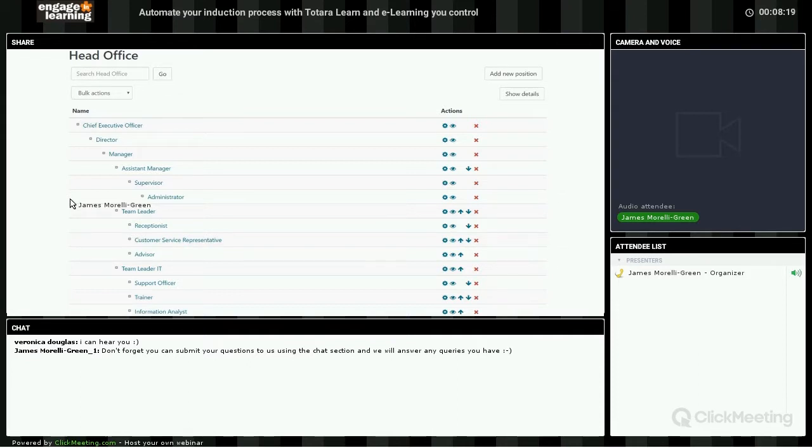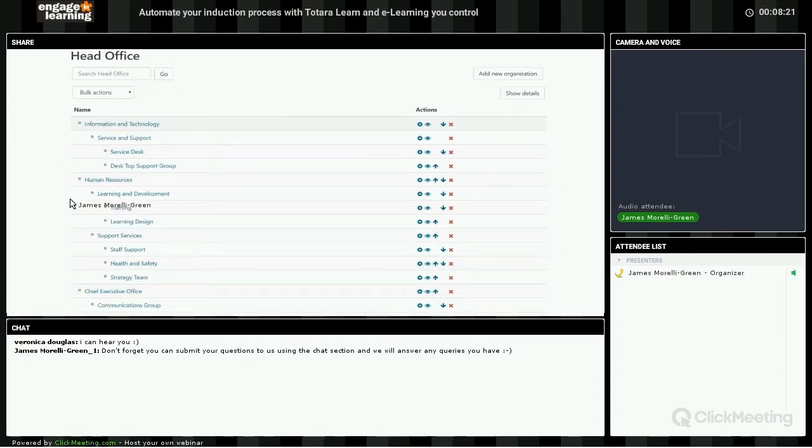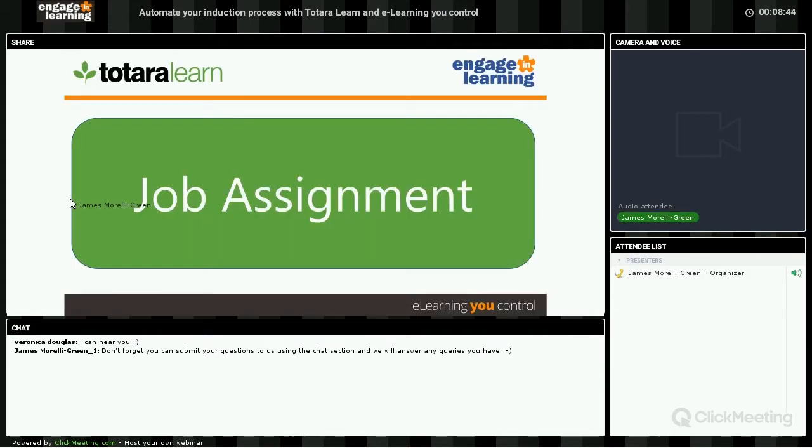Similarly, we will help you set up your departments. This is the organizational framework within Totara Learn, and you can see there we've got a very good example, because I think the owner's listening, of an organizational framework. So we've got different departments and the sub-departments within. That information is used by Totara Learn. They automatically create a job assignment for each user.